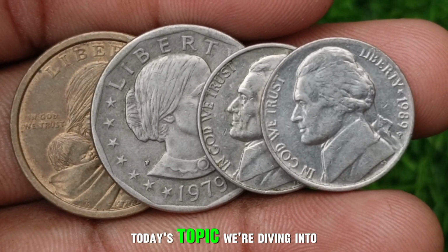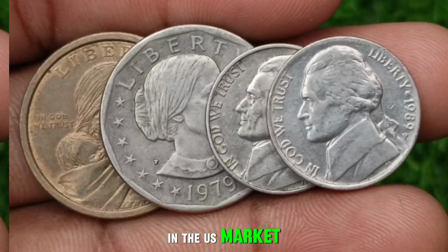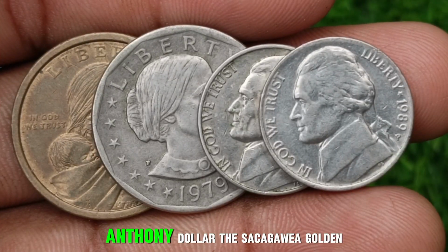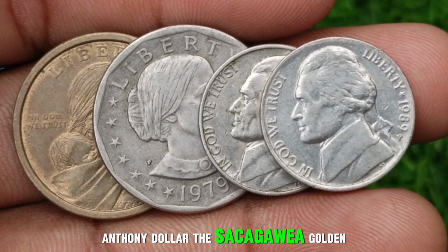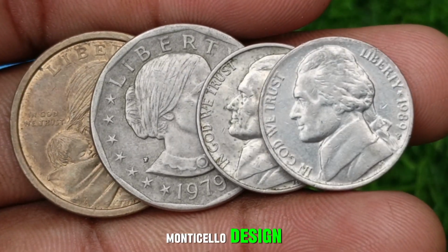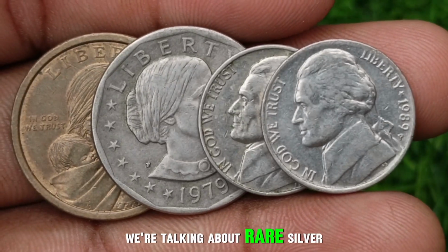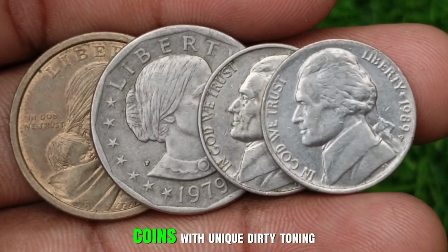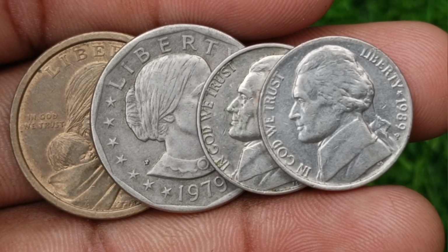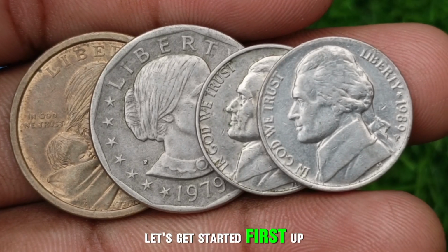Today's topic: we're diving into some of the most valuable and sought-after coins in the U.S. market, specifically the top 4: the Susan B. Anthony dollar, the Sacagawea golden dollar, and the 5-cent Jefferson nickel Monticello design. These aren't just everyday coins. We're talking about rare silver and copper variants, coins with unique dirty toning, minting errors, or low mintage years, the kind that collectors are actively hunting today. Let's get started. First up, number one.